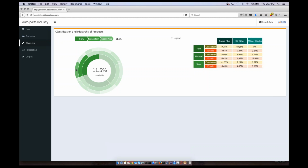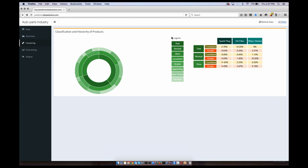If you are selling fast and consistently, how you would predict your sale at that location would be different from the same part in a different location where the demand was erratic in nature. So the algorithm you will use will be different. Once our data analysts have done this analysis, we go to the forecast.